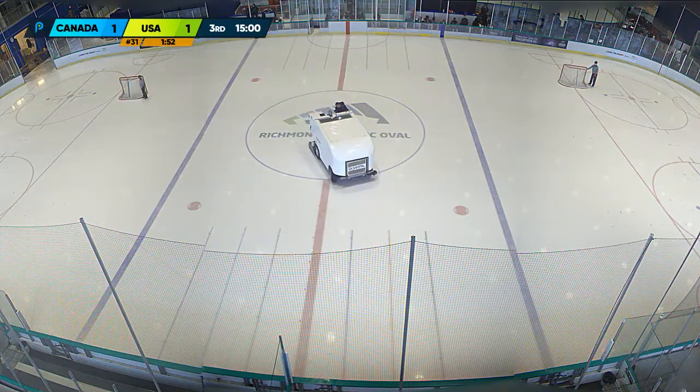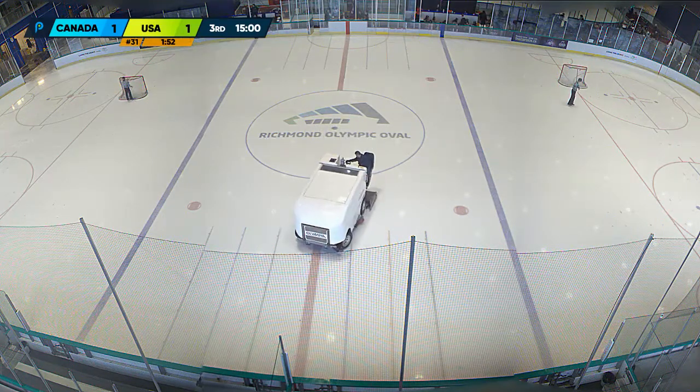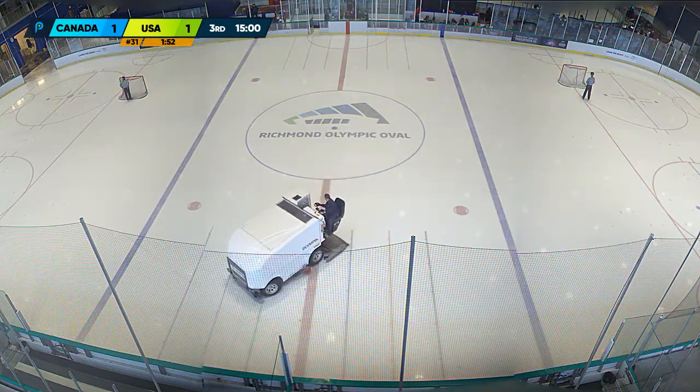So after 2 periods of play, game is tied at 1 right now. Pretty much a rubber match. Canada winning the first one on Friday. U.S. winning the game yesterday. So game is tied at 1 after 2 periods of play.